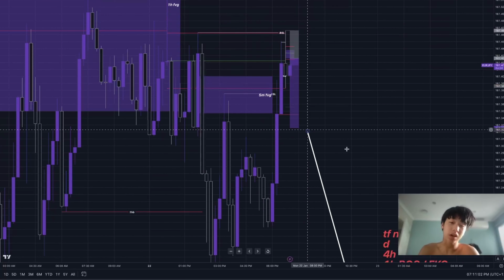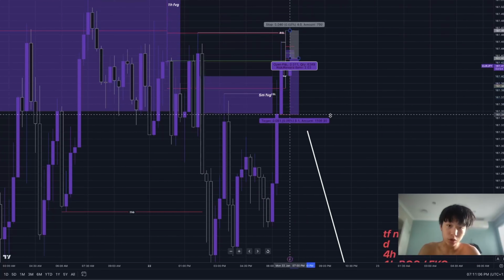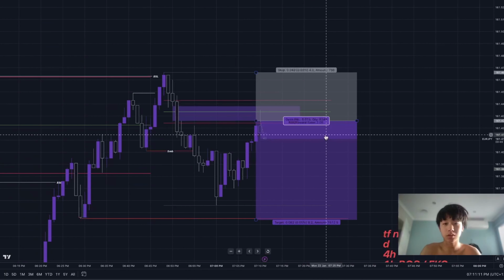Maybe I could target the start of the 15-minute fair value gap. Like, that's still decent risk to reward. That's still a 2 risk to reward. I'm actually keen, to be honest.